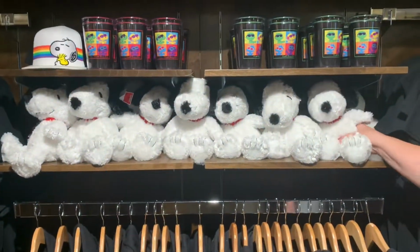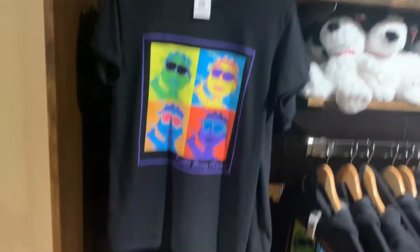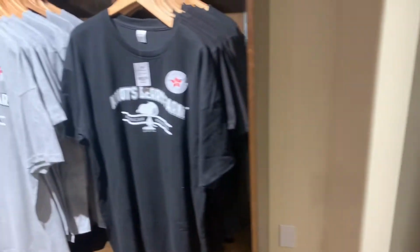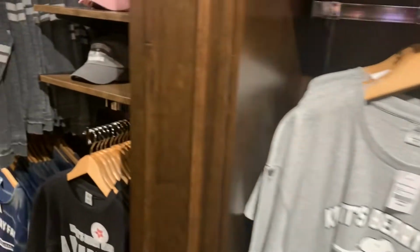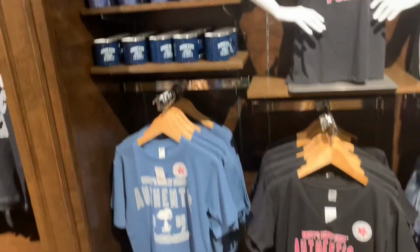The little cute Snoopy dolls. Here's Franklin. Little rainbow Snoopy and Woodstock down there. There's just a lot to see here, guys. There's a lot to see. I'm just going to browse through the rest, because it's stuff we've probably already shown you before. But, you know, it's great.